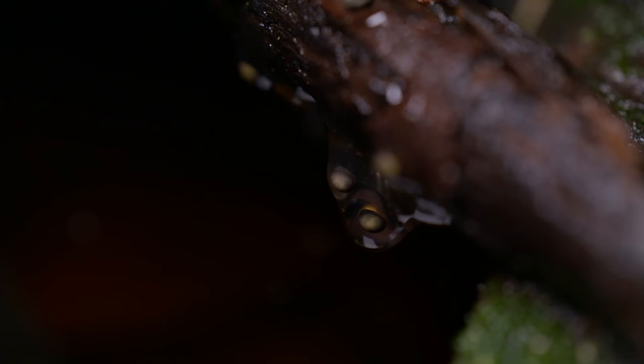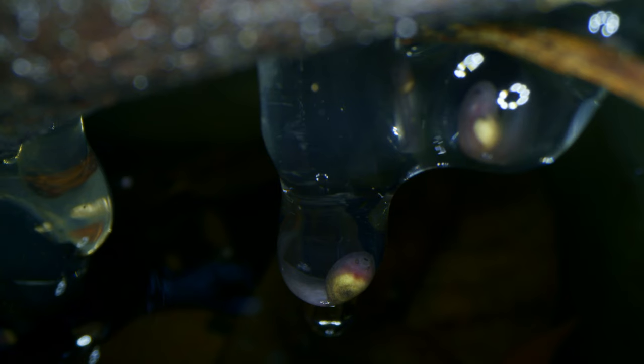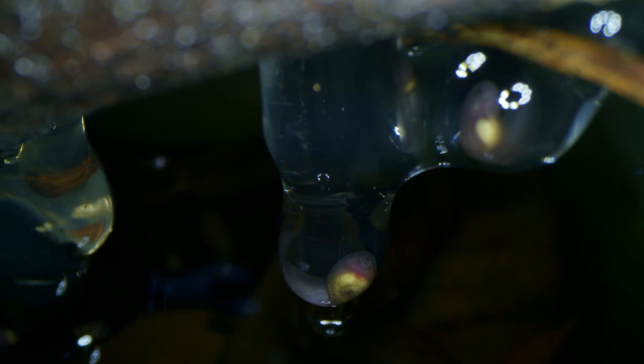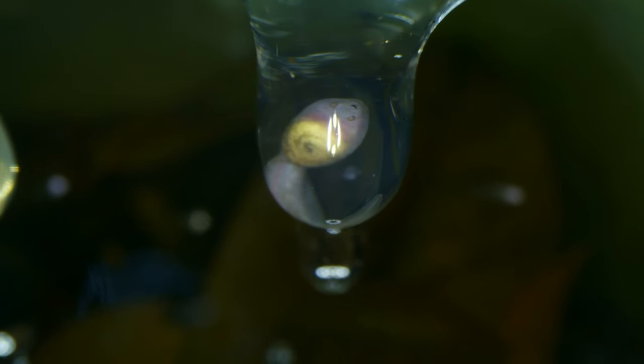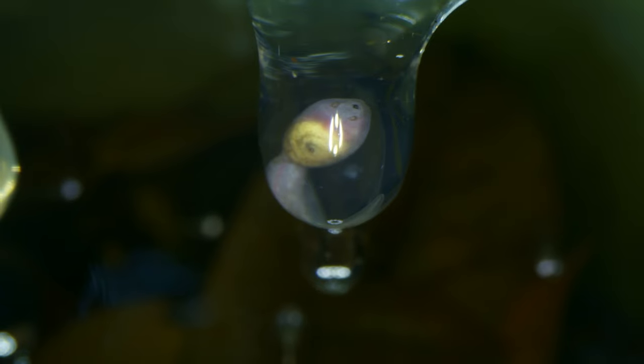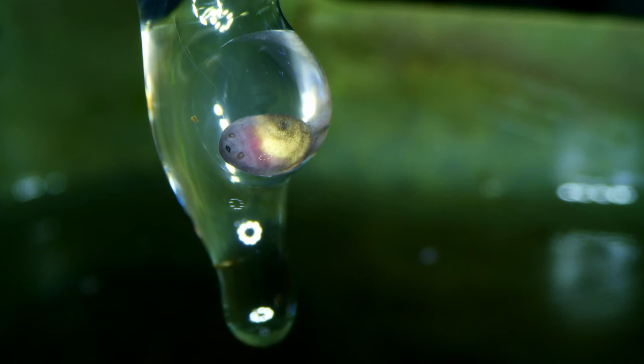Nighttime in the rainforest. A clutch of cinnamon bush frog eggs. Each no bigger than a bubble tea pearl, surrounded by a protective layer of gelatin. During this embryonic stage, they are vulnerable to egg-killing fungus.